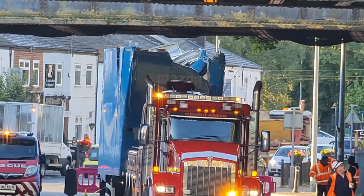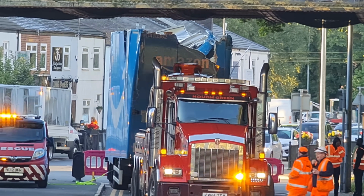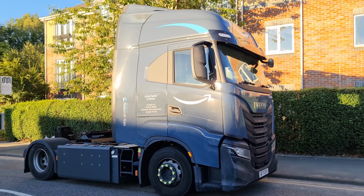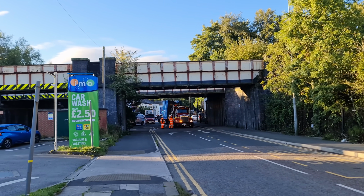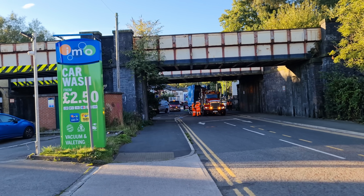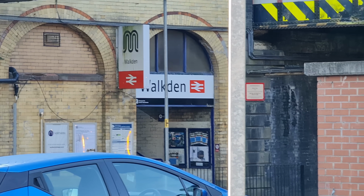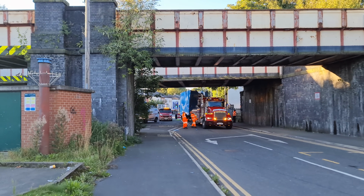Yeah, and look, they've had to get Optimus Prime to come and rescue them. Here's Optimus Subprime. And they've had to call in the American one to do the job. And of course, this will shut the railway bridge above it as well. There's Walkden Station there. There you go. And no trains, just in time for rush hour.